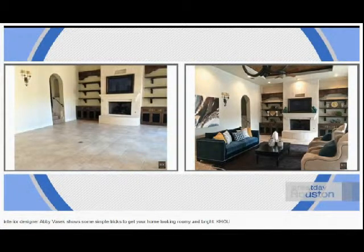And these home stagers, they're trained. It's not so much about decorating and personalizing your home. We are depersonalizing and making it, again, just appealing to the masses.